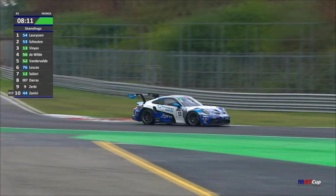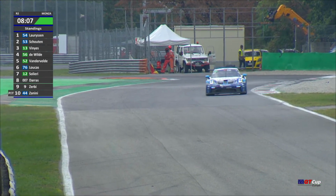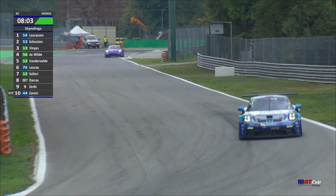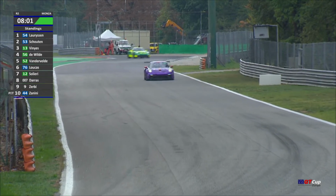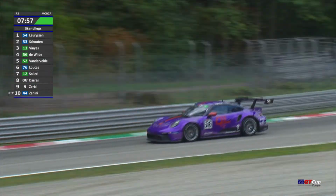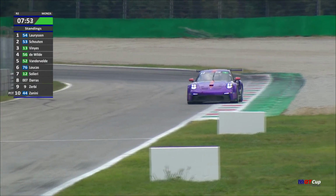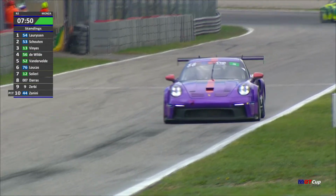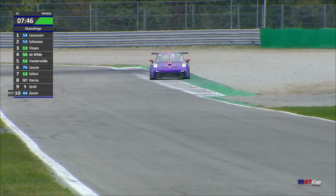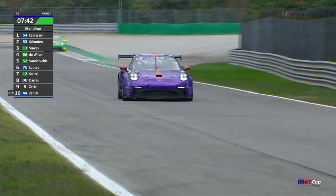So the field spread out in the dying stages of this GT Cup race. The penultimate round of the series, Jan Larison just checking as they came into this race here this afternoon, race 2 here at Monza. There's John de Wilde going through. So Jan Larison on 90 points. Dirk Schuiten and Lucas Valkyrie, they're in second at the moment. They were 17 points behind, but they will lose even further if Jan Larison holds on to the victory in 7 minutes and 40 seconds time.